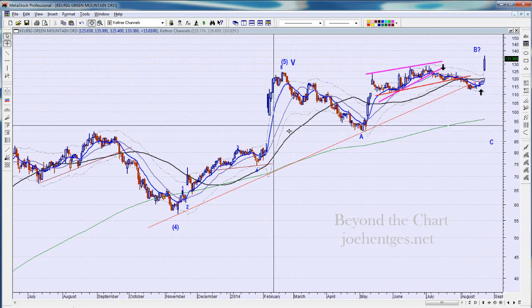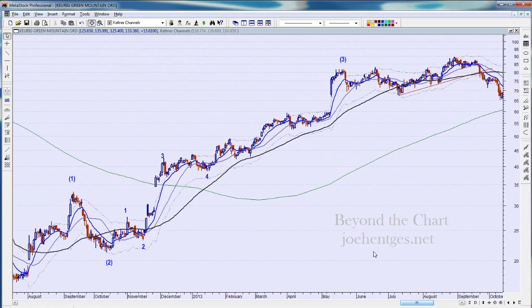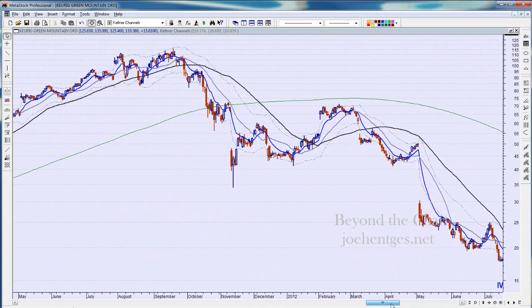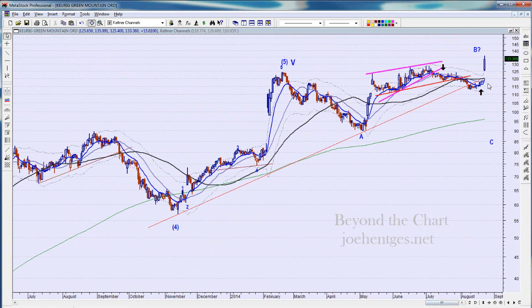Now, Green Mountain's very gappy when it moves. I'm going to point this out because I looked at this earlier. Gap, gap, gap, gap, and gap, gap, gap. It gaps all over the place, and it will gap down as well as up. Look at this little island that it did right back in here. Gap, gap. Here's another one at the top. So it's a very, very gappy type stock.